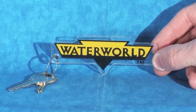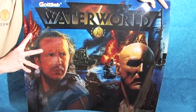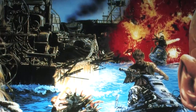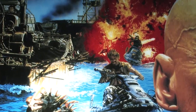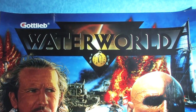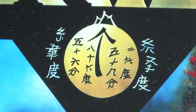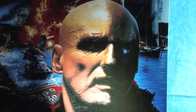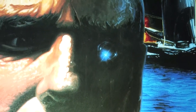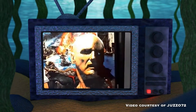management. But by far, the most exciting piece of Waterworld pinball collecting that I have is, of course, this authentic back glass that I acquired some years ago. Taking a closer look at the artwork here, you can see that there is a ton of detail in this image, and I love how the Waterworld logo works Enola's tattoo into the design. And check this out, the Deacon has this really creepy sunken eye which lights up on the actual machine.